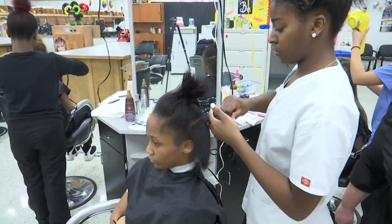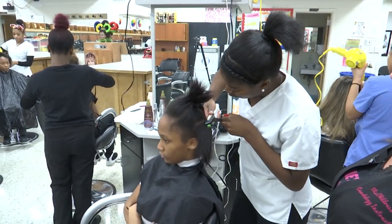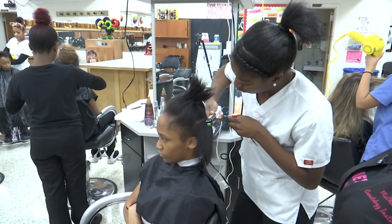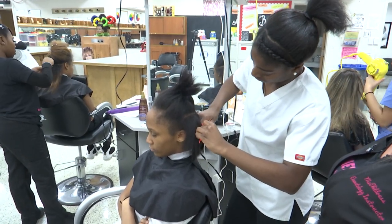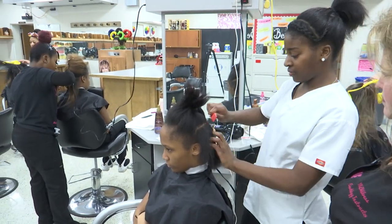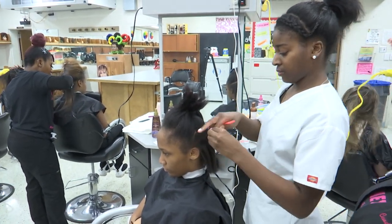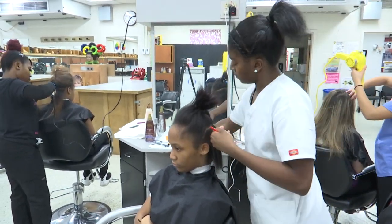Good subsection. And when your client thinks that that is their hair burning and you see the smoke, what do you tell them? It's the product coming off. Correct. It is not their hair burning. That's why we put thermal protectant on the hair.